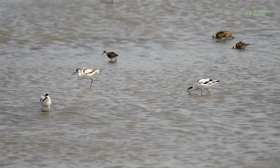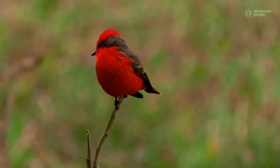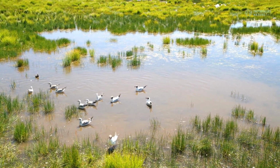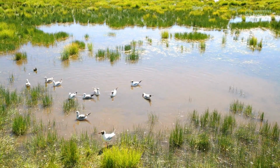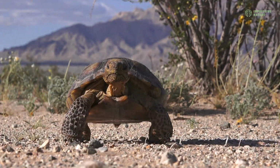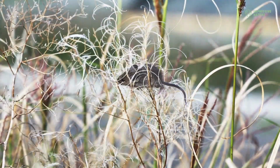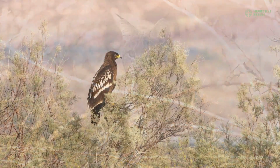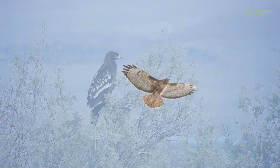Birds such as American avocets, willets, and Vermilion Flycatchers rely on the refuge's water and surrounding vegetation for feeding and nesting. In the surrounding desert, animals like desert tortoises, jackrabbits, and kangaroo rats depend on the refuge's plant life for sustenance, while predators like bobcats and red-tailed hawks benefit from the abundance of prey.